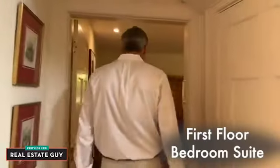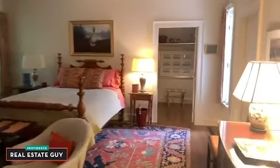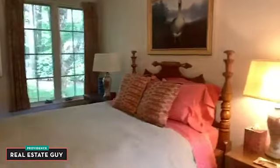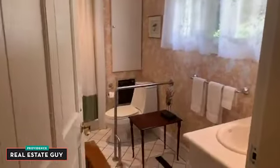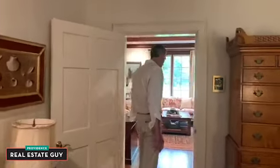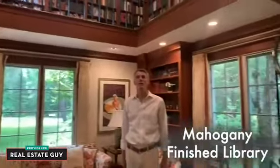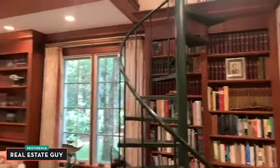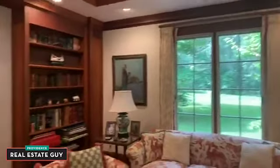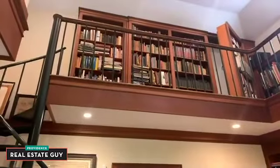We'll start with a first floor bedroom suite. Here we have a bedroom, bath, closet space, and steps into an amazing library with a catwalk. All mahogany wood paneling. As you can see, it's quite a retreat. Palladian style windows.